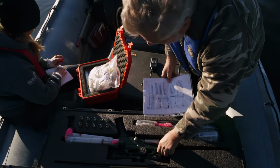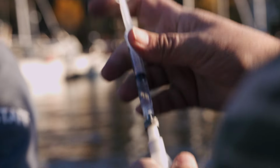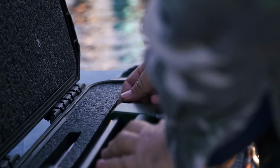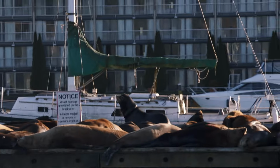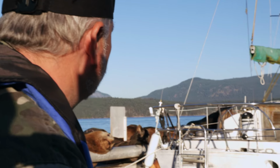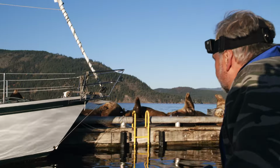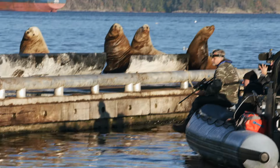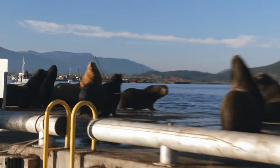With the target in sight, the next step is for Dr. Marty to dart him with a tranquilizer. He's the only vet in Canada licensed to take the shot that delivers the sedative. Right now he's behind that big, big guy there. You can see his head kind of wagging back and forth, I think. They inch their way toward the dock to avoid scaring the sea lions into the water. He's coming this way. That's a dart hitting the water.